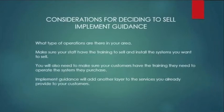As far as active systems go, depending on the system, some of those would be a lot more involved. You'll have hydraulics involved, other controllers, as well as a receiver, and you want to make sure that your staff has the latest information on those products, on how to sell it, its capabilities, and how to install it.